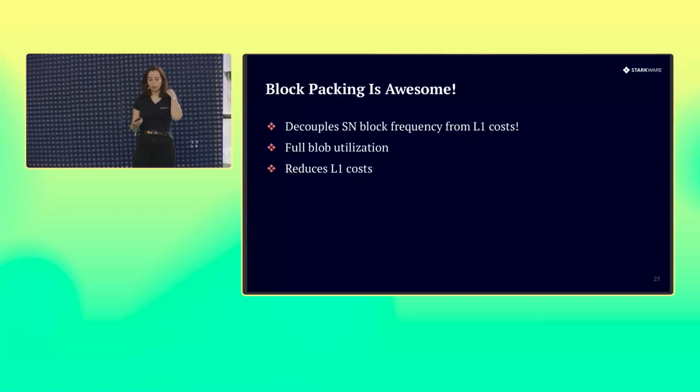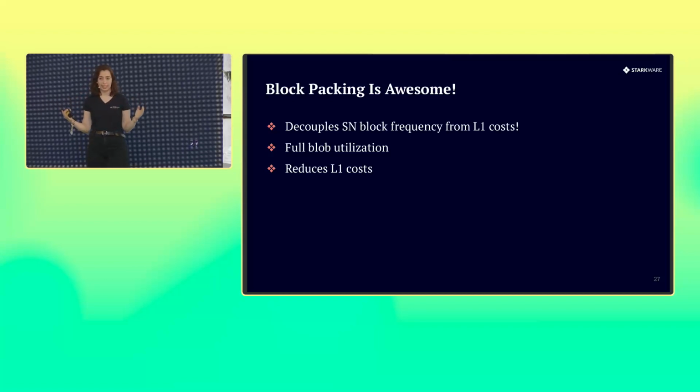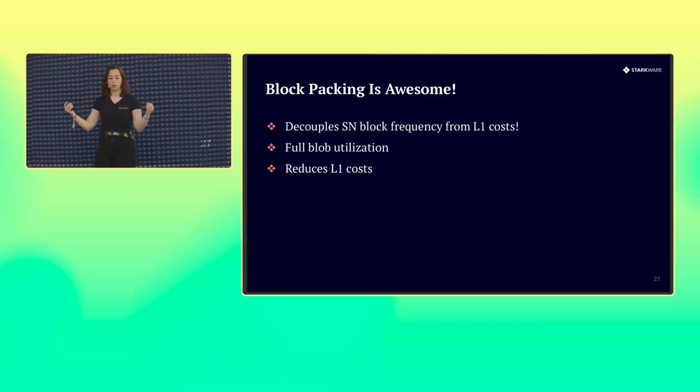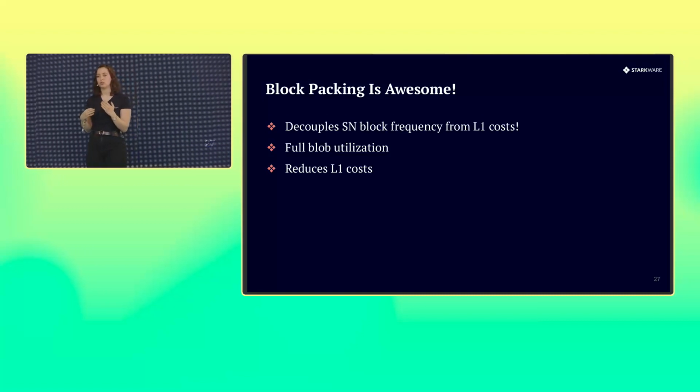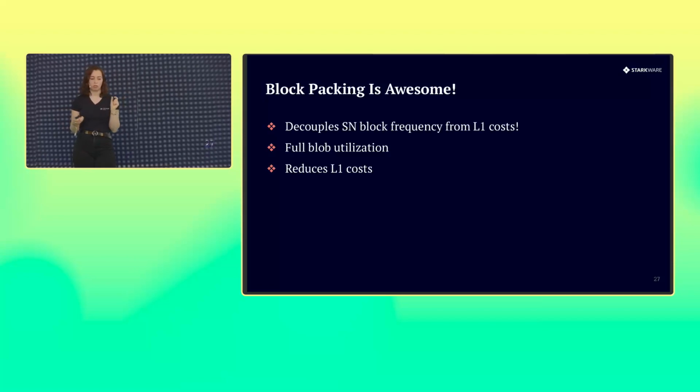So yeah, I started by saying that we want to decouple the Starknet block frequency from L1 cost, and this feature actually does it, because now we have this entire tree, and this tree can be bigger and bigger, and we don't pay a fixed cost for each block separately, but we pay for the entire tree. Also, blob utilization is much better, because as I said, we can close the tree based on the utilization of the blobs, and also when you have many more blocks together, state diffs are more efficient. There are more chances of overlaps between the states of different block diffs, and then we can utilize the blob much better. And then eventually, it reduces L1 cost, which is what we wanted, and we can go back from small blocks to big blocks. I mean, we decoupled the frequency of the blocks from the cost, and now we can play with the block size without harming the user experience with the L2 finality. So we are happy.